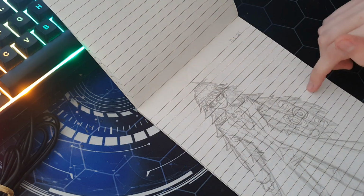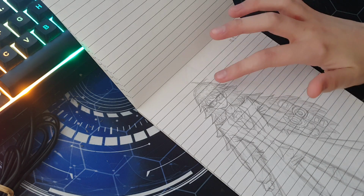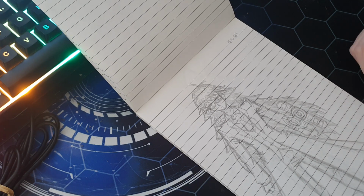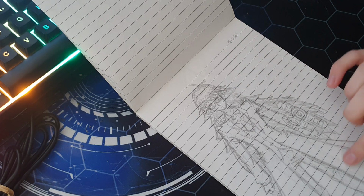I was working on a fan fiction that pretty much had all the Yu-Gi-Oh characters aged up. So this is an aged up Mokuba, like Mokuba from Yu-Gi-Oh when he's an adult. I was very into Yu-Gi-Oh at this time. So I feel like 99% of this sketchbook is Yu-Gi-Oh related, but he's got glasses now, his hair's longer, he's got a coat.